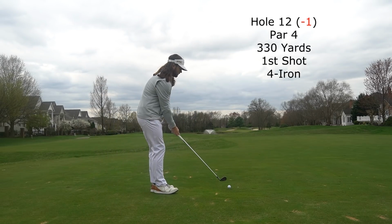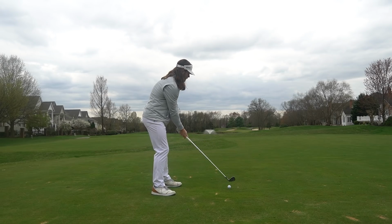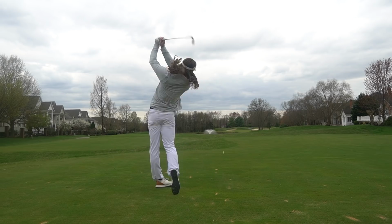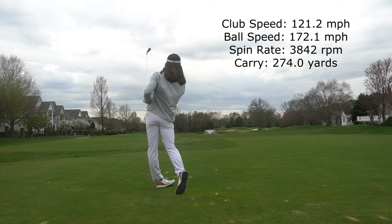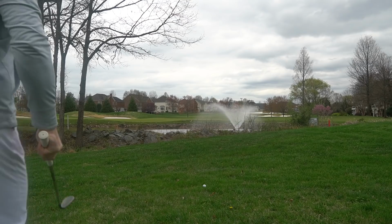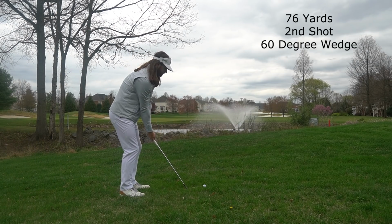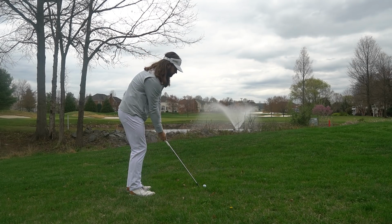Hole 12, par 4, 330 yards with a 4-iron here. Should have hit probably a 6 or 7-iron because the water started at 250 and it was only about 52 degrees here. I did not think I could hit it that far, but as you can see with the carry there, I absolutely nuked this. And I was very, very lucky I hooked it left because it actually got me around the water. I would have definitely hit this in the water if I hit it completely straight.